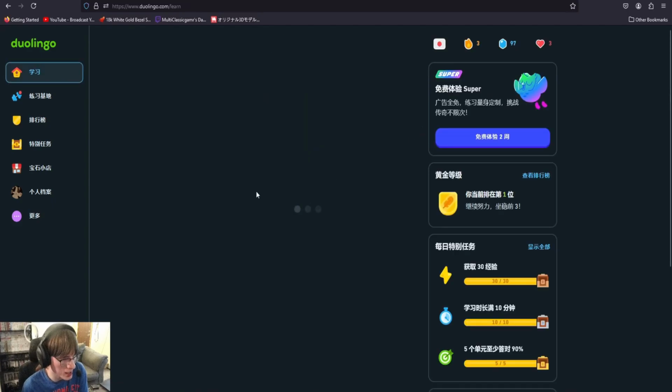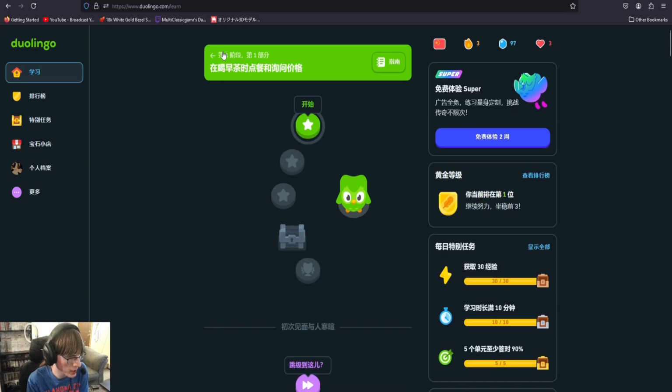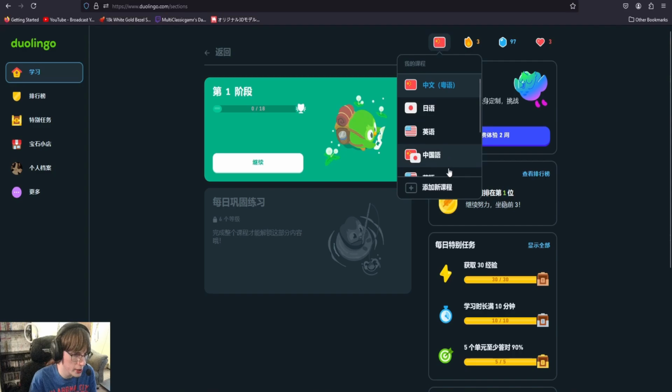But I'm not going to get very far, because the Cantonese course for Mandarin speakers, I'm not even going to do an exercise here. I just want to show, this is probably the smallest Chinese Duolingo course I've ever seen. It's literally only 18 units. That's it. It basically gets Mandarin speakers started at learning Cantonese, and that's it. It won't get you anywhere near as far as you would with other languages on Duolingo. So I just thought it was interesting to point that out.